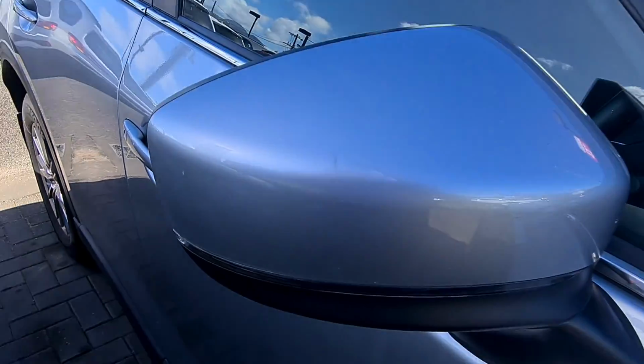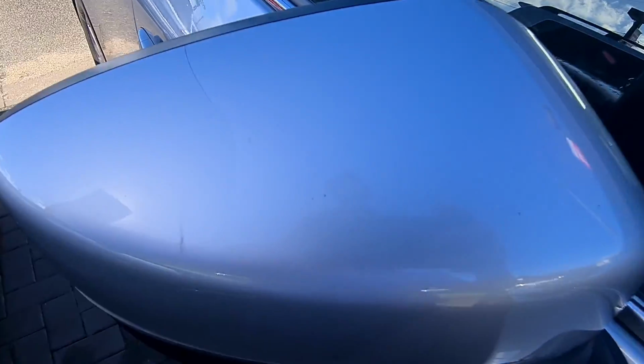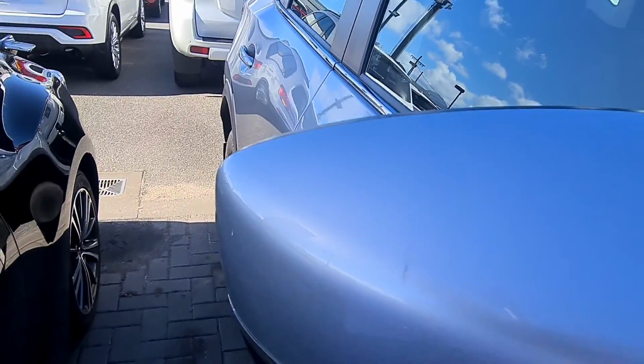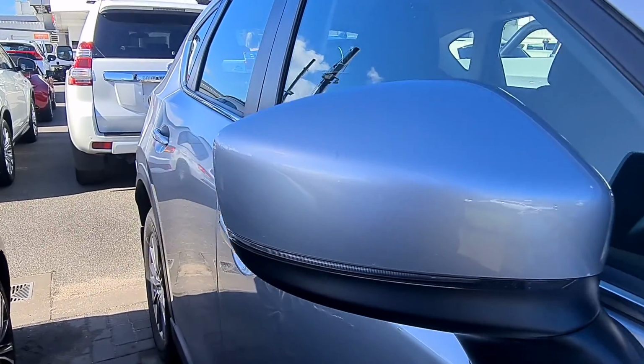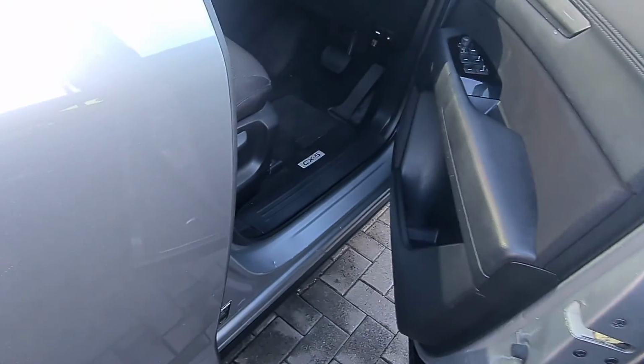In the mirror itself you do have a bit of a chip there as well, a bit of a scratch there as well. But like I said, we like being as transparent as we possibly can with these cars. So you've got a couple of little fingernail scratches just on the inside of that driver's side door there too. We'll open that up so you can see inside.